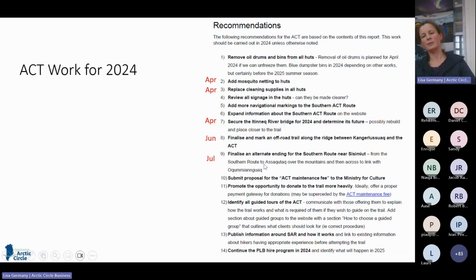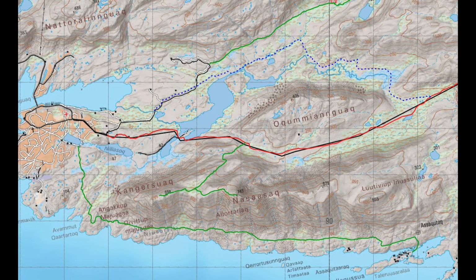Another thing we're trying to do is to find a different ending for the southern route of the Arctic Circle Trail that allows you to avoid the ATV track entirely. This will not be ready this year, so we are scouting it this year, and it will not be marked until next year at the earliest, but we are working on it. The route that is available, though, is this one here around Okumuyanguaq. This will be marked with poles this year, and so rather than hiking down this section of the trail, you can hike around the backside of here and join up here.